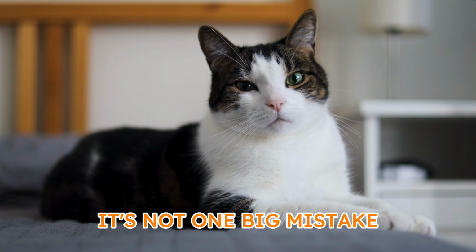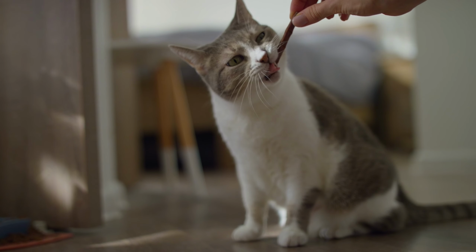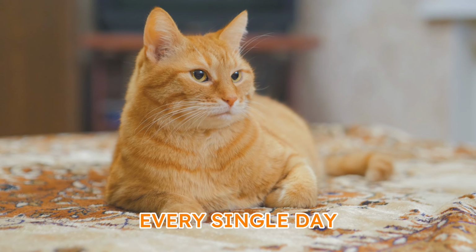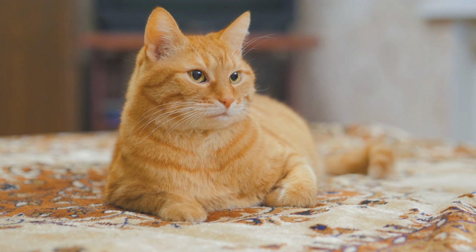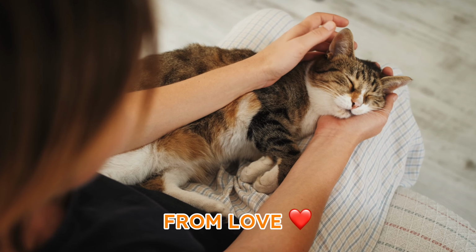Most indoor cats aren't harmed by one big mistake. It's the tiny habits, repeated every single day. The ones most owners never think twice about. The surprising part is that almost all of them come from love.